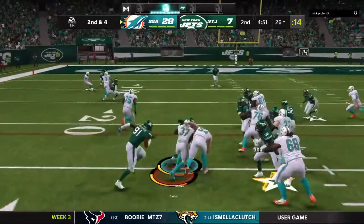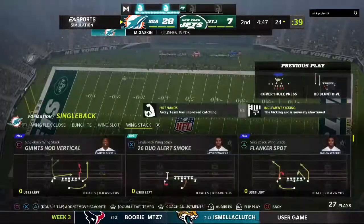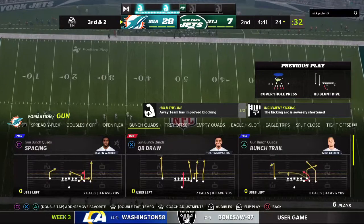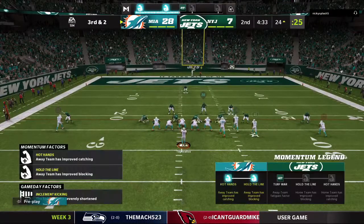Gaskin again on 2nd down. Heck of a broken tackle, but only able to work this down near the 23. The passing game's been working quite well so far, but the running game's been a little bit of a struggle, and that's a surprise to me. Typically, when you can throw it, you've opened up lanes for your runners.